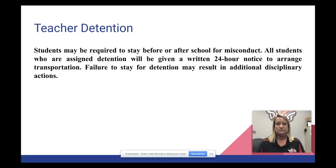Teacher detention. All right. You may be required to stay before or after school for misconduct. All students who are assigned detention will be given a written 24-hour notice to arrange transportation. Failure to stay for detention may result in additional disciplinary actions. Bottom line, guys, if a teacher gives you detention, stay for their detention because it's probably going to be shorter than what we would give you.